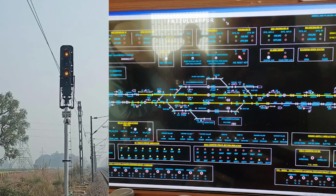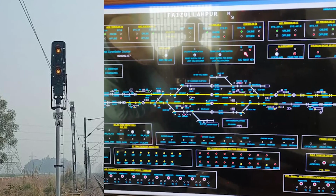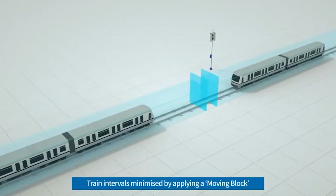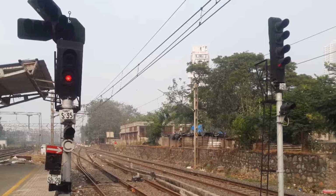Join us as we explore the vital technology that controls train movement, ensuring safe and efficient travel on the tracks. From historic beginnings to modern innovations, get ready for an informative journey through this critical aspect of rail transportation.